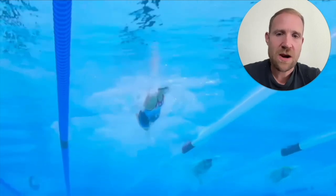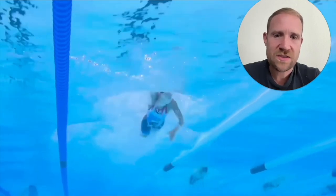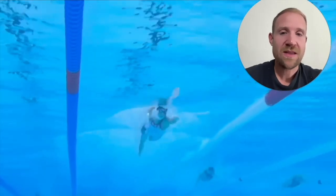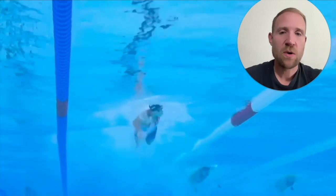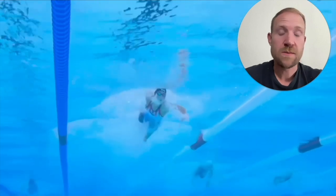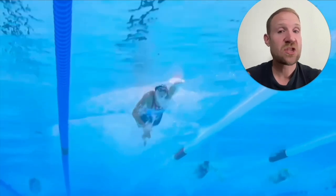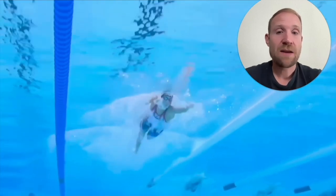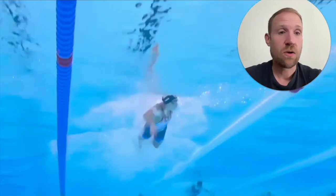You can see she's barely just sneaking a breath, and you can still see part of her cap when she takes that breath. And the other thing to pay attention to is that there's no side-to-side motion with the breath, and more importantly, there's no side-to-side motion with the body, or in reaction, side-to-side motion with the arms. And so she's doing a really great job of breathing straight, which is allowing her to keep resistance low and maintain really great propulsion with each stroke too.